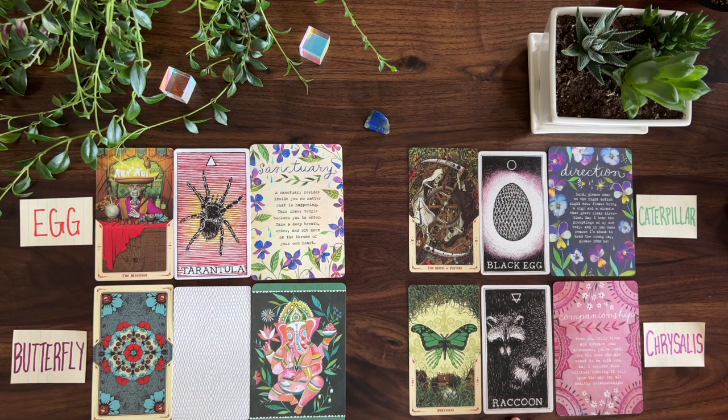So with this raccoon card, this is a card of the creative or the sensitive kind of artist type that wears a mask, that is afraid to expose who they really are. They're timid and a little fearful. And I think almost overly protective of themselves because they're so distrusting of their environment.